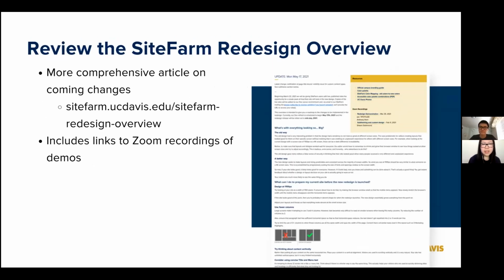So another thing you can do is take a look at the overview for the redesign from the official SiteFarm website. The URL link is right there. So if you just type it in, you'll get to the page. And it's pretty much a more comprehensive article of the coming changes for the redesign. And it's continuously being updated to let everyone know of any more huge changes. This page also includes links to some demo recordings that the SiteFarm team made. So you could take a look at that if you're interested in knowing about some specific updates and how they would look or what the team recommends.